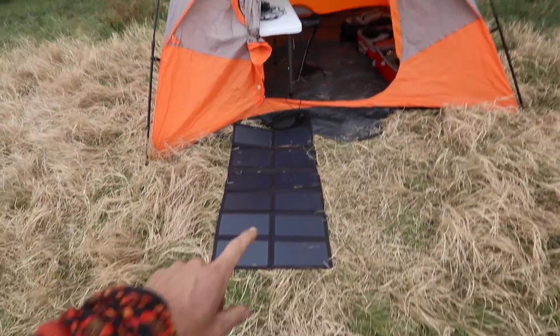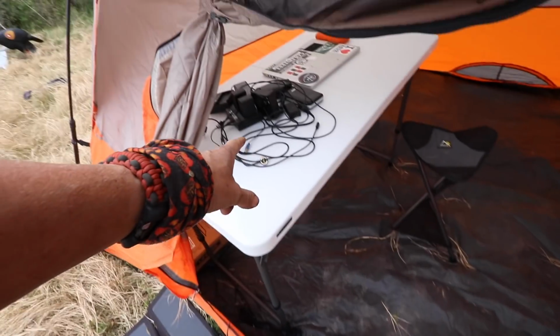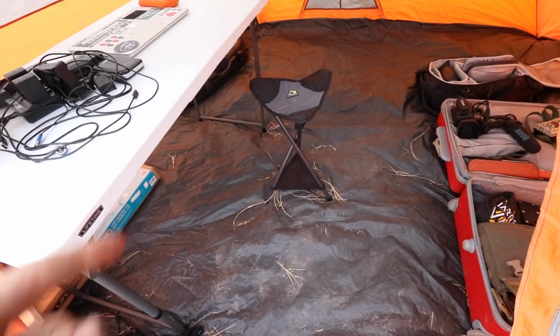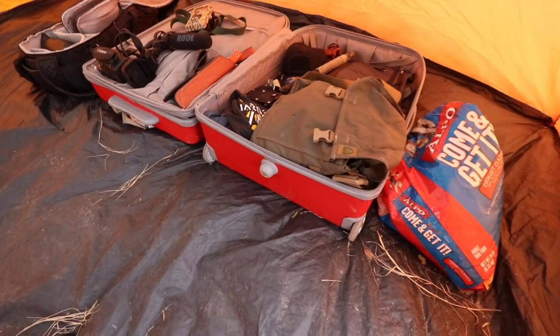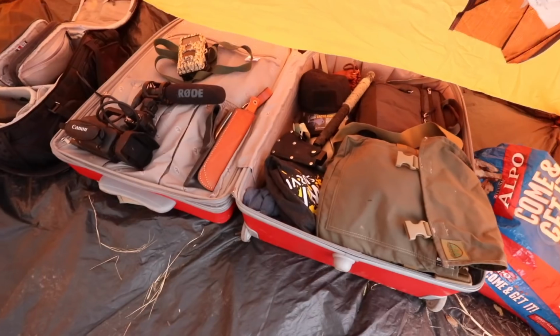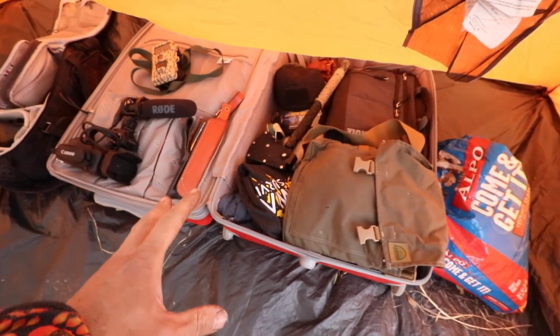Right there, got my All Power solar panel, which normally would be connected to the power pack that sits on the table here. Got myself a little folding chair off of Amazon. My suitcase, that's the dog food we use to bait the traps for the crawdads and stuff. But stuff that I'm not using, you know, or swapping out.